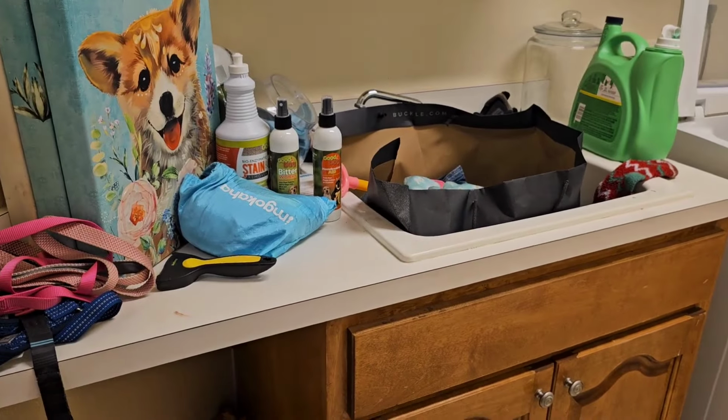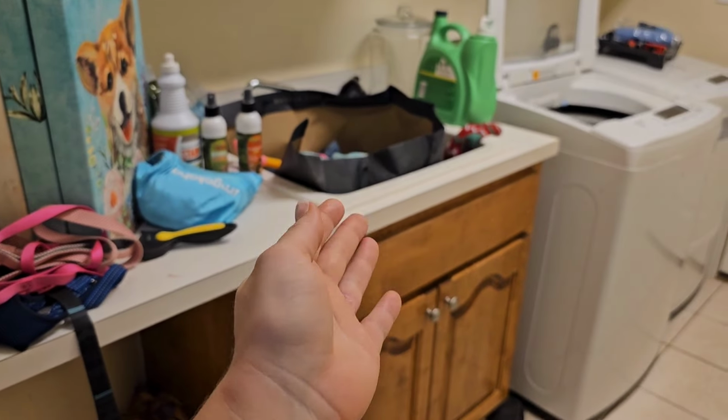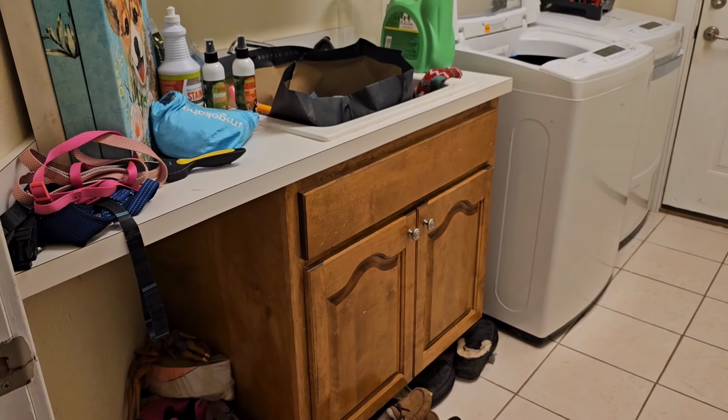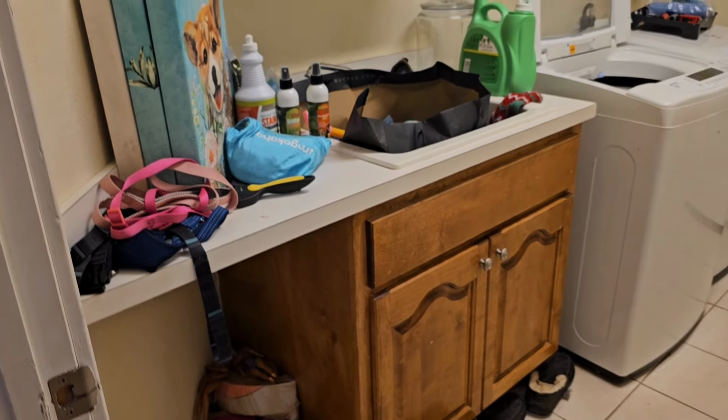This is a whole cabinet that I really don't want. I don't like it in here. We don't use it. It just collects stuff. And I think it could be used for a better space, but this is what we're working with right now.